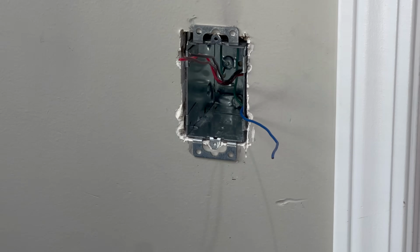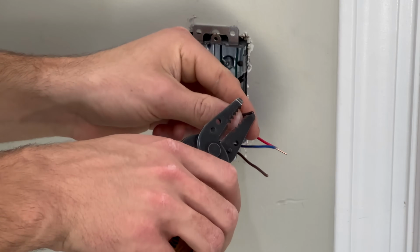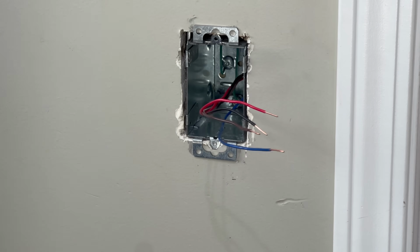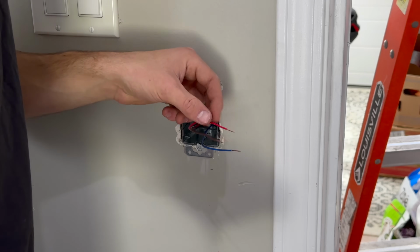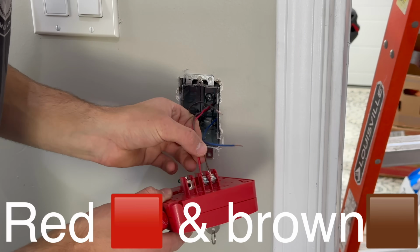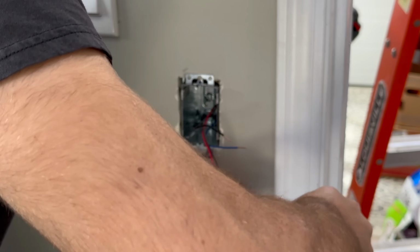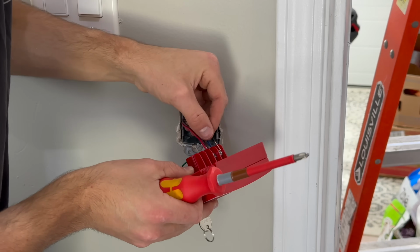Okay, we're ready to hook up our pull station now. So we'll strip all of our colors back here. We are now ready to hook it up to our pull station. So our black and brown will go together here onto terminal number 2, which is this one. This is our positive terminal. And then we'll hook up our negatives here onto the negative terminal.